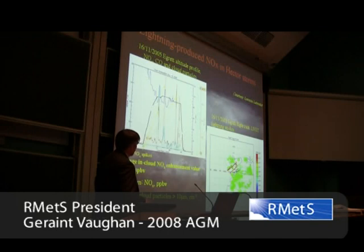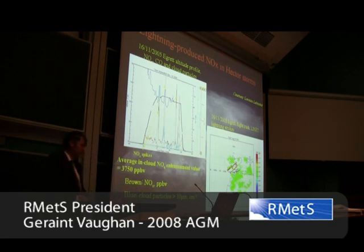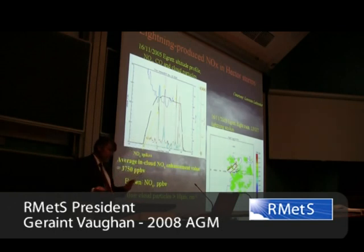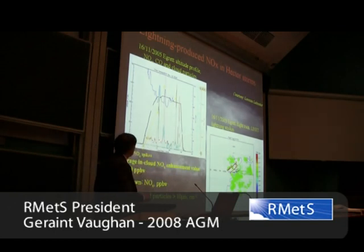These green crosses are lightning flashes detected by this LINET network. You can see there are lots of flashes here, and we can see enhancements of NOx up to about 4,000 parts per trillion, sorry, 4 parts per billion. Well, that isn't particularly different to what other people have measured. We can see that it correlates with the cloud, which is the blue bits here.